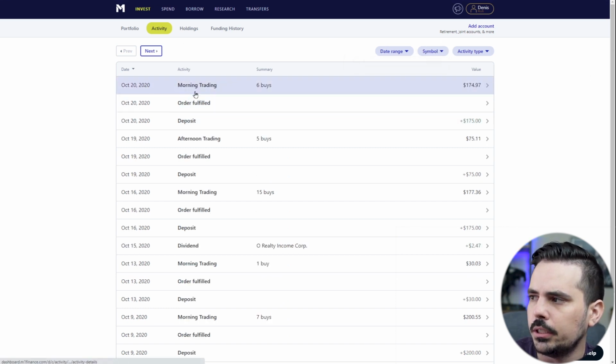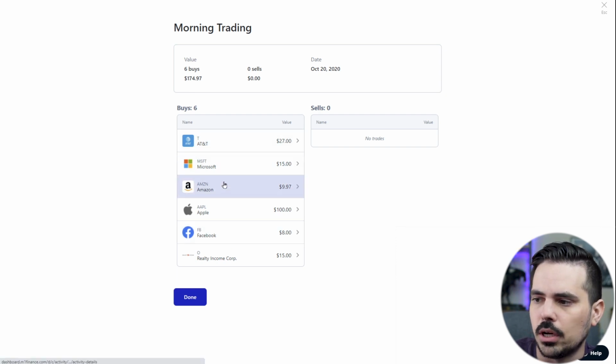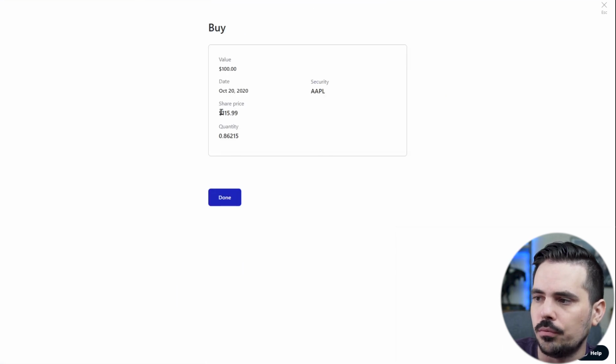So we can see here, I did a trade on the 20th of October for $1.75, but 3 cents didn't go in. And you can see I did AT&T, Microsoft, Amazon, Apple, Facebook, and Realty Income. A majority of that went into Apple by themselves. So I bought in for $115.99, which was about 0.86 shares. So it's 86% of one share of Apple.